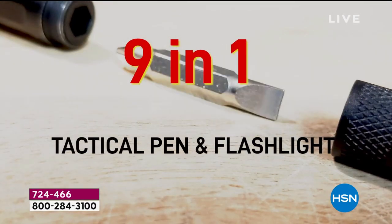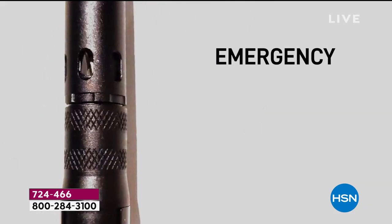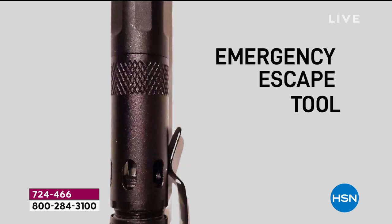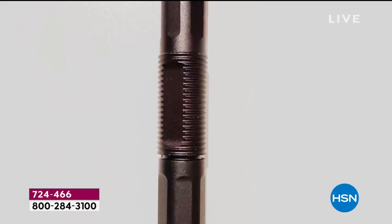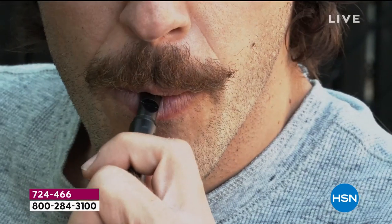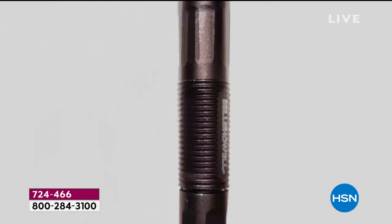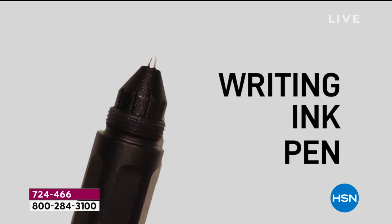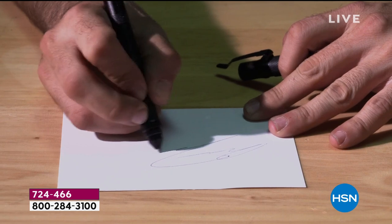This is going to be so much fun. It's a true 9-in-1, our first ever tactical pen. It's a flashlight. It's for emergencies. It's for escape. It's for protection. It's for security. It's for little jobs that we need to do every day. It's a whistle. It's a Phillips head. It's a flat screwdriver. Oh, it opens bottles as well. Oh, and by the way, it actually writes like a charm. We've never had a tac pen here at HSN.